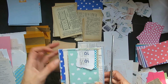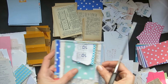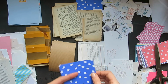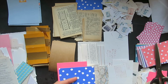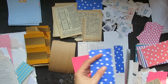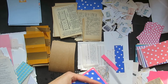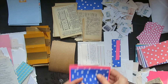Ta-da! I sewed it. So that's number 2. And then I'm not done. How about we make a funky one? These you can make tabs or snippet embellishments, so I'll get my glue.